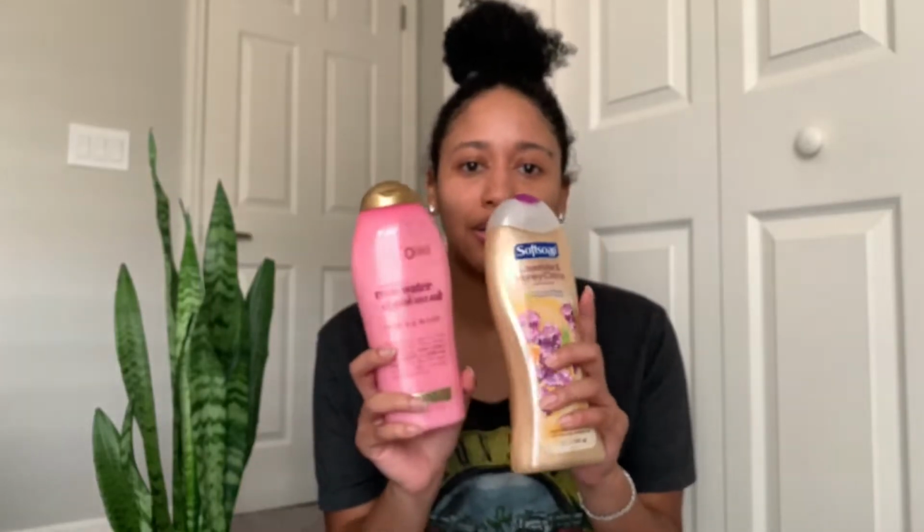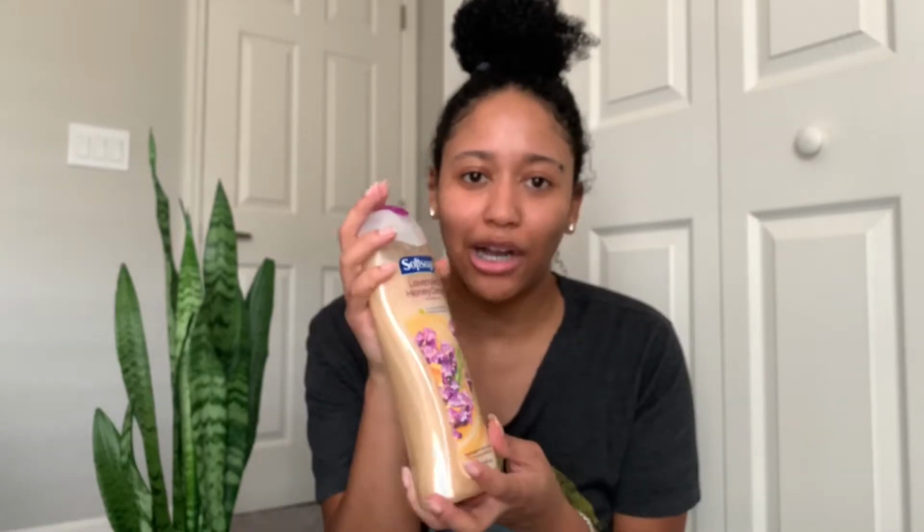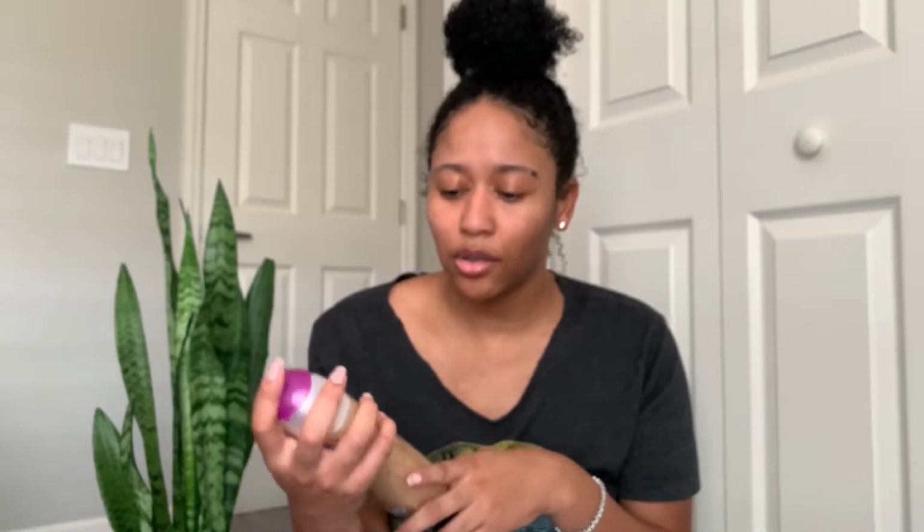So these are the two body washes that I got. I'm excited to try them both. I got the lavender and honey cream body wash. It smells so good. But honestly, I smell the honey more than the lavender. So we'll see how this works out. The other body wash that I bought was the Sensitive Plus Rose Water and Pink Sea Salt. Oh my gosh. This is my first time smelling this one and it smelled amazing. Honestly, if it's at your local Walmart, go grab it. It smells so good.